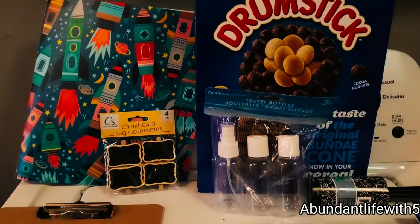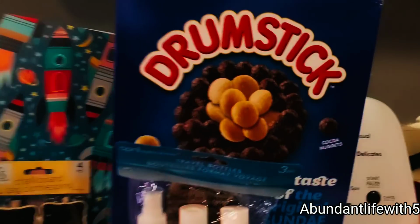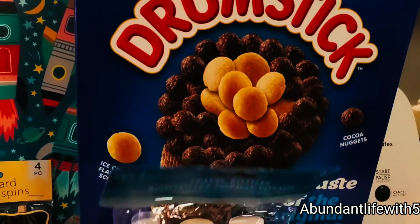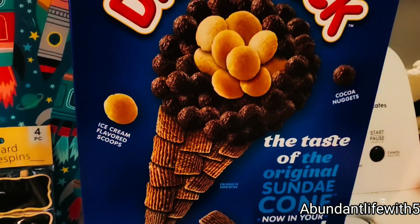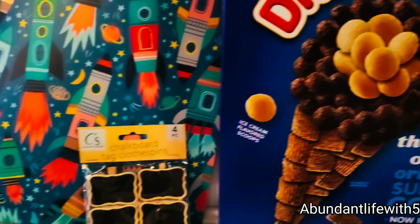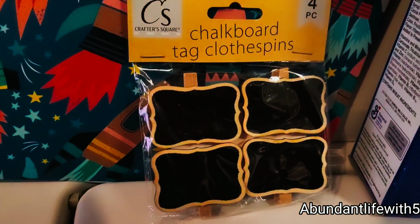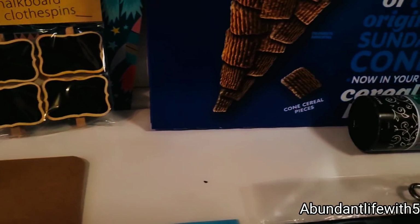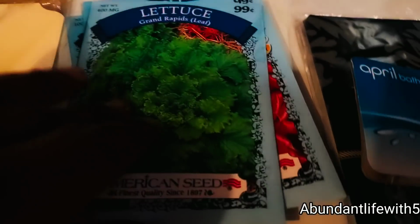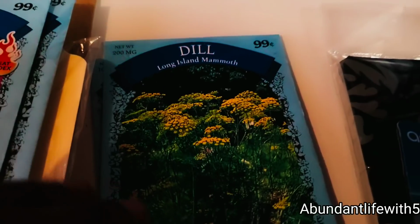Hey guys, here go my Dollar Tree haul. I want to go through it real fast so you guys can see it. Jayshawn picked out this cereal. This is a new cereal, drumstick. It has like a vanilla drumstick type thing. And he also picked out a binder. I picked this out for my garden and stuff because I showed you guys I'm going to do a lot of gardening. We also picked up some lettuce. We got some red Spanish peppers. They're 4 for $1. Some dill.